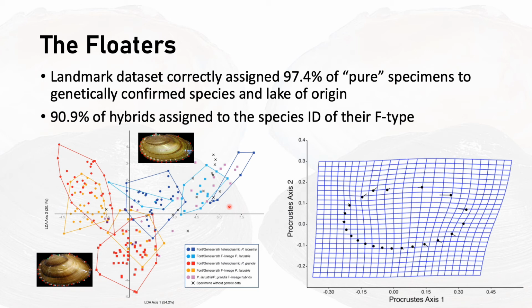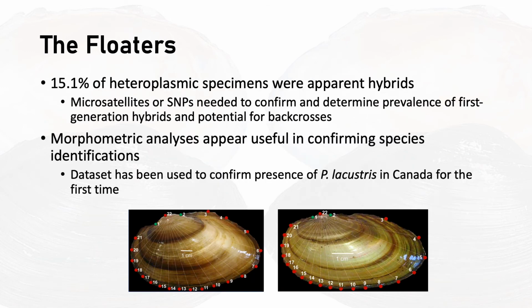Hybrid individuals correspond to their F lineage CO1 sequence, and they tended to span a larger area on the LDA. In the Procrustes deformation grid, circles represent Pyganodon grandis and arrows represent Pyganodon lacustris. Based on the grid, Pyganodon lacustris is shorter and more elongate than Pyganodon grandis. 15.1% of heteroplasmic specimens were hybrids, and further assessment of hybridization with microsatellites or SNPs is needed to look at first-generation hybrids. Based on this study, morphometric analyses are useful in confirming species identifications of the floaters.